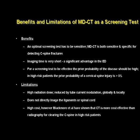What are the limitations? There are two very difficult limitations. One of them, it's a high radiation dose. The second one is medical cost. Okay, initial medical cost just to pay for the scan. However, when you calculate how much it takes to do a plain film with the time occupying the room, with so many specialists waiting for useless x-rays that come out that cannot be interpreted, I think CT wins out when everything is taken care of.